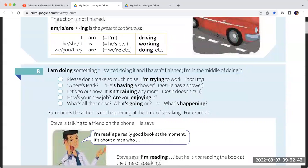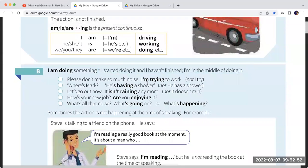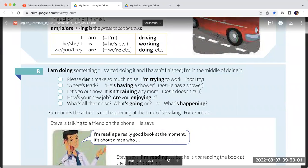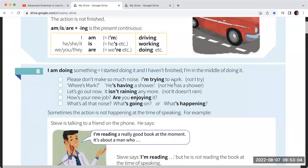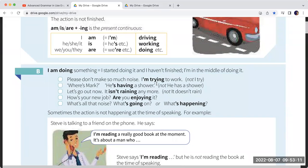So number one: please don't make so much noise. I'm trying to work. You shouldn't say I tried to work. You must use the present continuous tense. So I'm trying to work means I started to work, but I'm still trying. I'm trying to work. Where's Mark? He had a shower. In this situation, you must not use the simple past or present tense. You must use the present continuous tense.